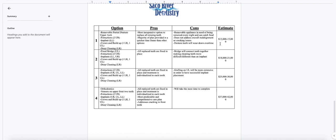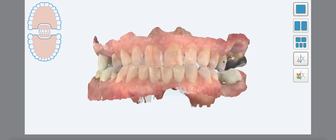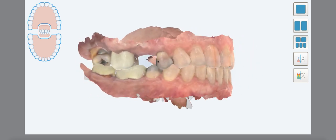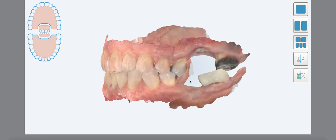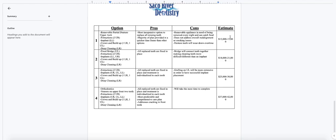somewhere around $5,000, $2,500 an arch, which kind of seems like overkill for her particular situation. We might want to consider doing a bridge for $3,500 in the upper left, or bridge over here, 3 bridges, and she's probably going to be in the same price range as some of the implant options. So the only modification I would make is having this be a more affordable option. The first option should be the most affordable yet predictable option.